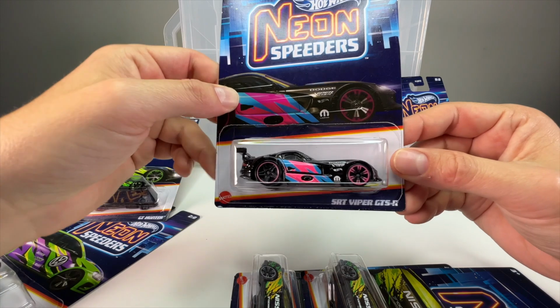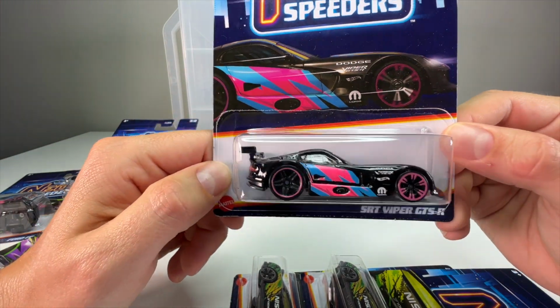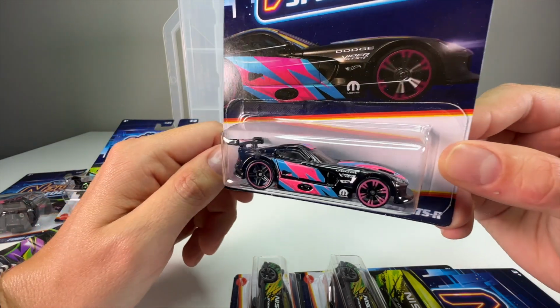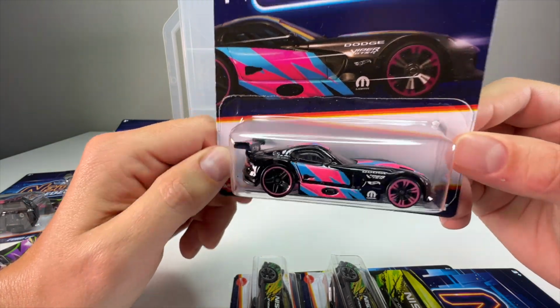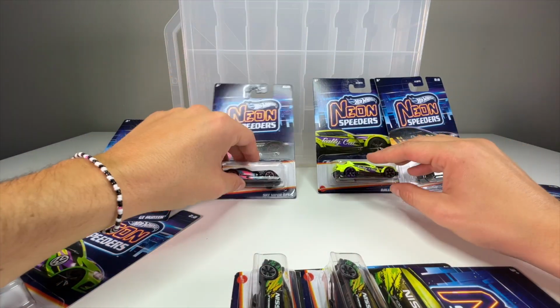My favorite car from the line, the SRT Viper GTS-R. The pink and blue on this just hit my eye just right. I love this casting. I love the colors they picked. I like the mismatched wheels and just everything about this. I love this one. Favorite one in the line.